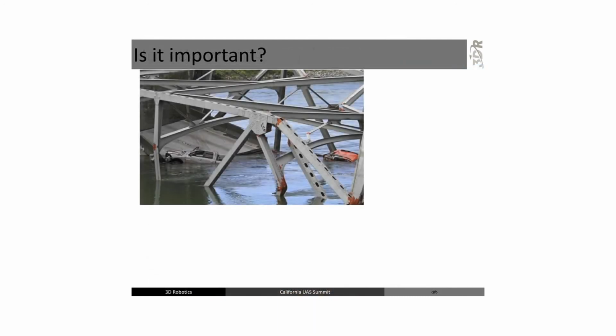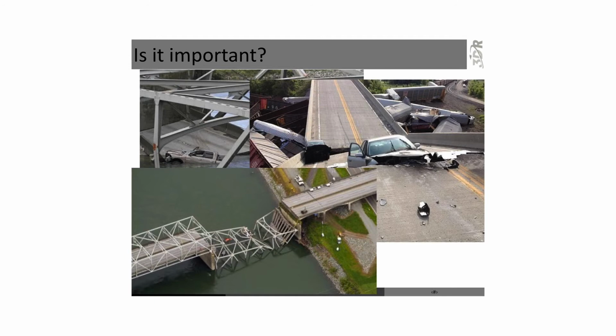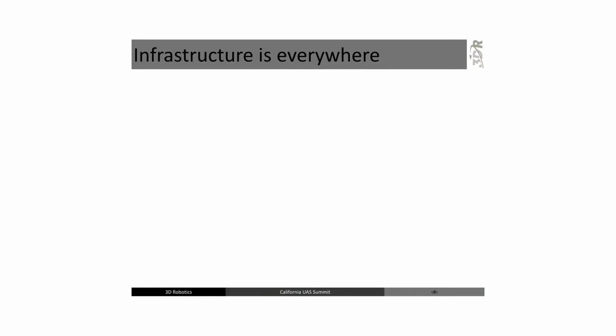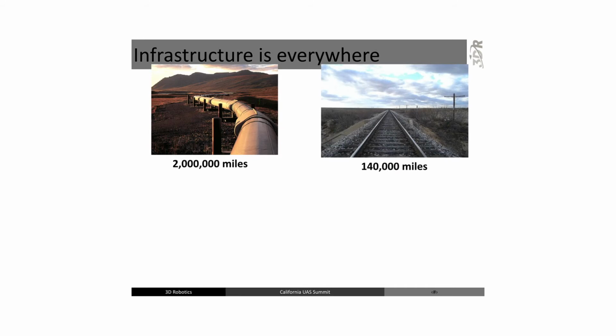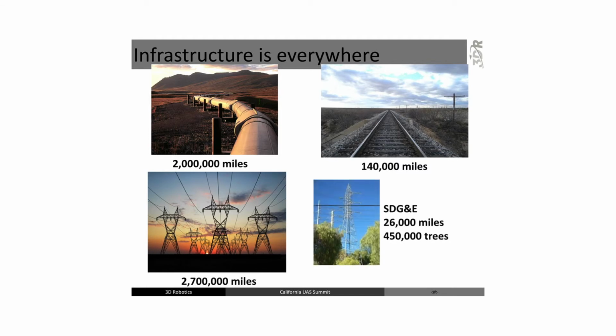What can we do? Is it important to inspect the bridges? Well, of course it is. Most of these bridge collapses were bridges that needed to be repaired. And in the post-analysis of the accidents, they said, wow, we could have gone in and fixed that and prevented these disasters. It's not just bridges, there's infrastructure all over the place. In our country, there are 2 million miles of pipelines, 140,000 miles of railroad tracks, 2.7 million miles of power lines. SDG&E has 26,000 miles of power lines, and those go through 450,000 trees.